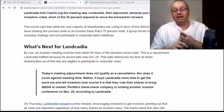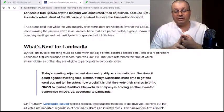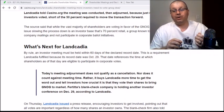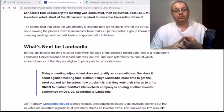If you use Fidelity, I can guarantee you Fidelity sends out emails. I put in my other videos how I voted. I just put the screenshots of my vote. Fidelity emailed me, I clicked on it, went right to it. If you have Fidelity and you haven't voted, call Fidelity, man. They have an amazing customer service line. You can call Fidelity. They will take care of you.